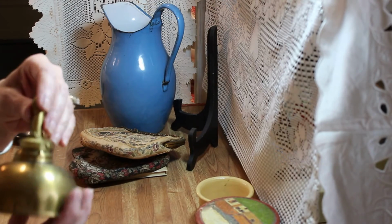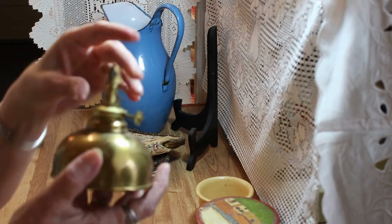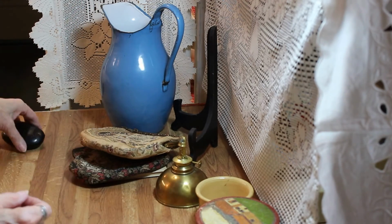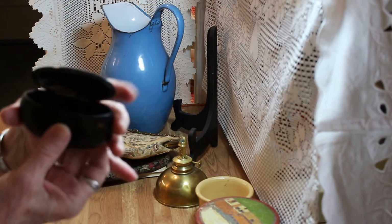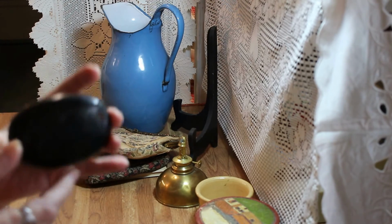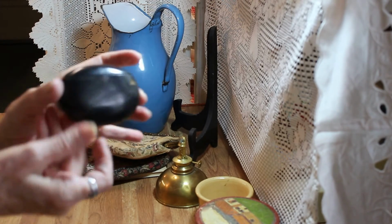Then I got this little brass oil burner that has the wick that you can turn up and down. Shiny. And a cute little, I believe this is probably a snuff box. It's a hard wood, some kind of composition. Has some damage right here on the corner, but very smooth, well used. It's an early piece.